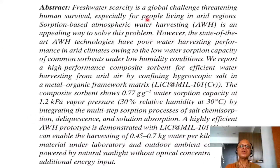The abstract: freshwater scarcity is a global challenge threatening human survival, especially for people living in arid regions. Sorption-based atmospheric water vapor water harvesting (AWH) is an appealing way to solve this problem. However, state-of-the-art AWH technologies have poor water harvesting performance in arid climates owing to the low water absorption capacity of the common sorbent under low humidity conditions. So the sorbent ability itself depends on the background humidity, and obviously arid regions have very low humidity.